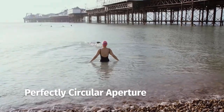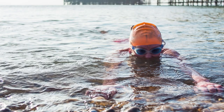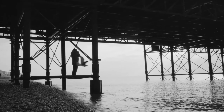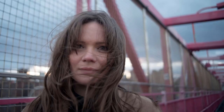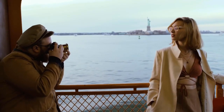When I first saw the aperture, I was like, ooh, that's kind of cool, because the aperture is a perfect circle, which means your bokeh is going to be really, really nice. I love being able to change my aperture with the dial focus, because it makes it such a quick transition.